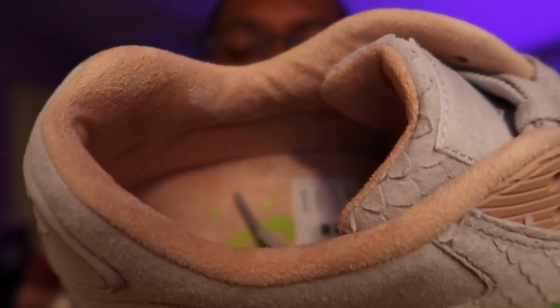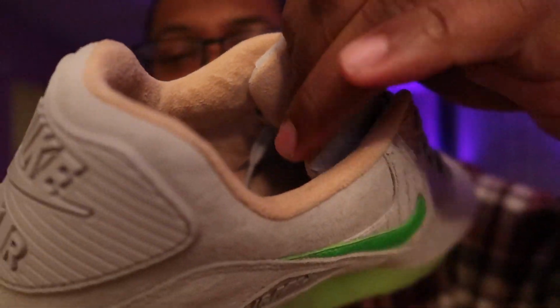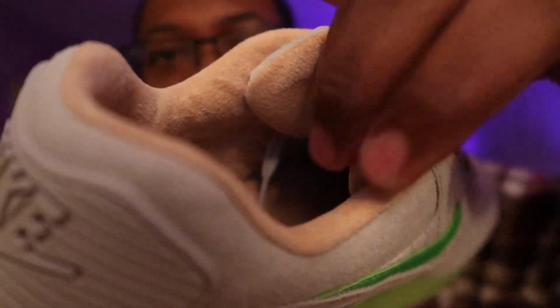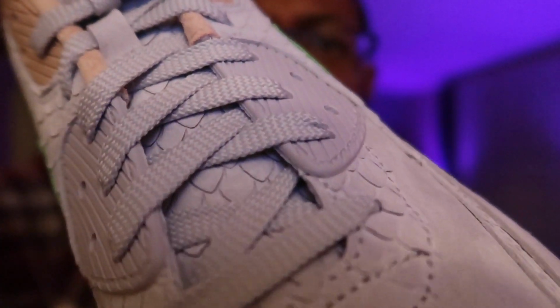Super ultra soft suede on the inner lining of the shoe throughout. You've got it on the inside of the tongue, that same peach and that super soft suede. And you've got the scales on the tongue, really dope touch. You can see it all the way through. Super clean, man. I love this shoe instantly.